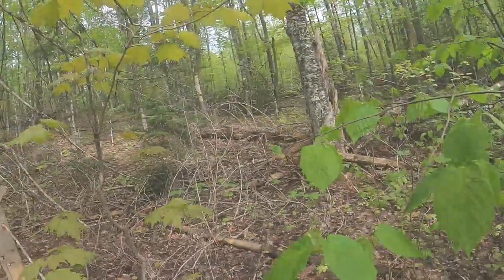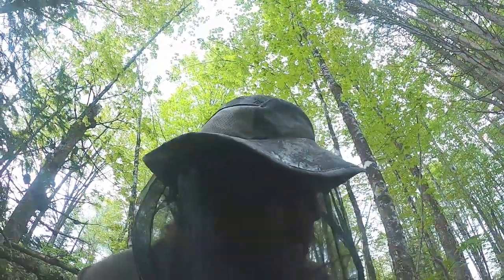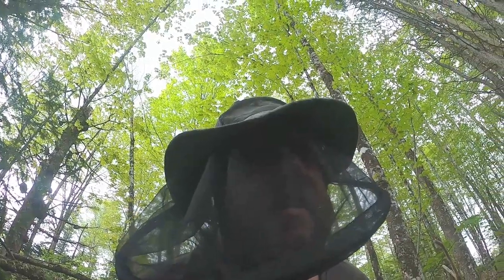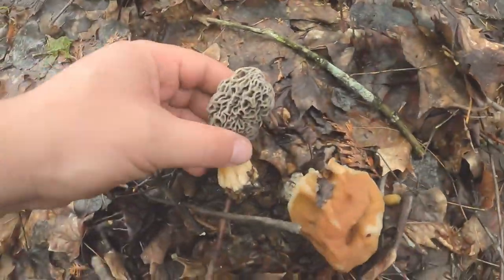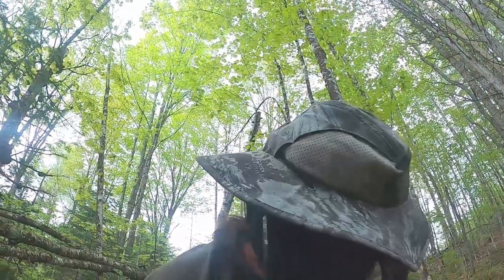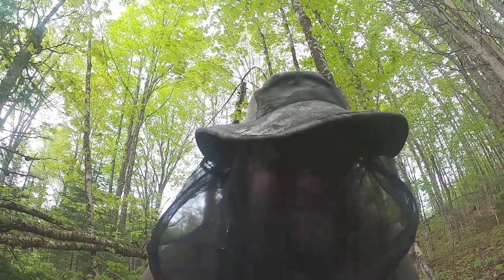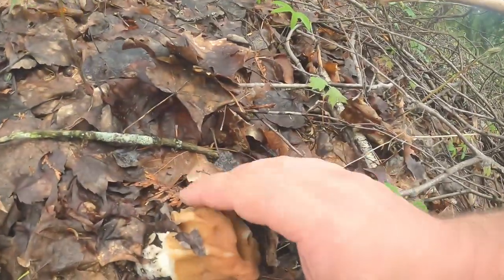All right, I'm gonna scope around this area a little bit longer. Not a morel, a false morel, in fact. I think I went over the difference in one of the last videos, but the false morel sample I had was a little old. This guy is fresh.